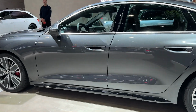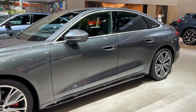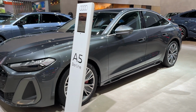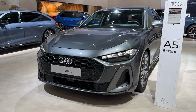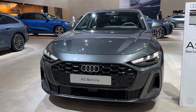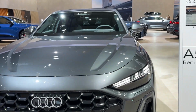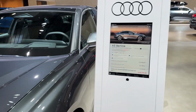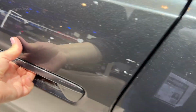Under the hood, Audi offers more choices than you might think. The entry-level model starts with a 2-liter turbo, making 148 horsepower, which will get you from 0 to 62 in 9.8 seconds. Step up to the 201 horsepower version, and that time drops to 7.8 seconds, putting it right in line with the BMW 320i. But here's where it gets interesting.